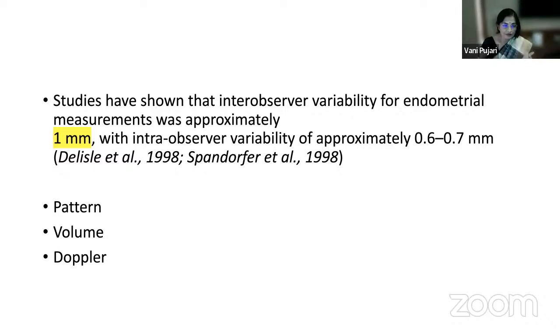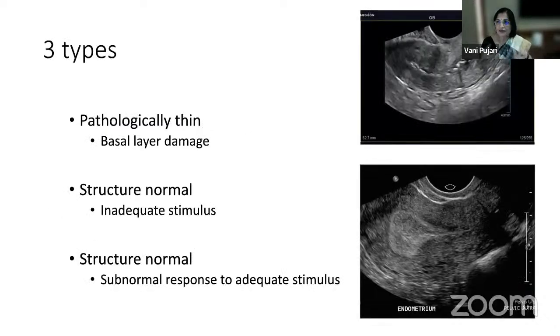Okay, so whenever it is possible, if you have a good machine, try to look at the pattern in detail, the volume, and do the Doppler indices as well. And finally, when you do all that, you arrive at 3 types of endometrium. Either it is pathologically thin, or structurally normal and probably the stimulus was not all right, or structurally normal where you think you have given enough estrogen and whatever, but still it is not reaching the optimum level. Okay, so these are the 3 types which we have to deal with.